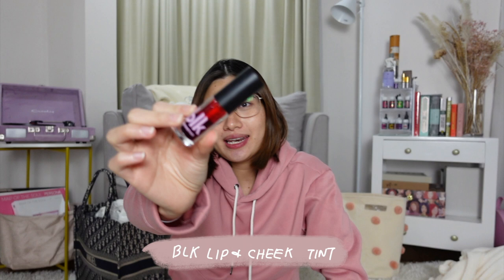Lastly, it's a makeup, and it's the BLK All Day Lip and Cheek Tint. Ayan. This shade is in Sherry, and this is long wearing. You can wear it on your lips, you can wear it on your cheeks, and I'm gonna use it in front of you now. Hindi ako naglagay ng any lip product.